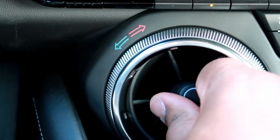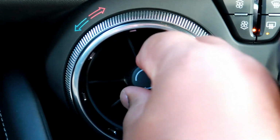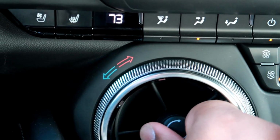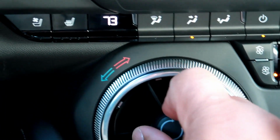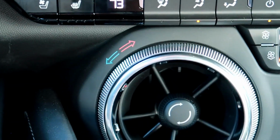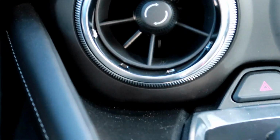You could kind of see there, I don't know if it's just because it's a new car, and maybe it just takes a while to break in. But it's literally kind of hard to move as far as where you actually want your vents to point. So I would say they probably need to do a better job with that.